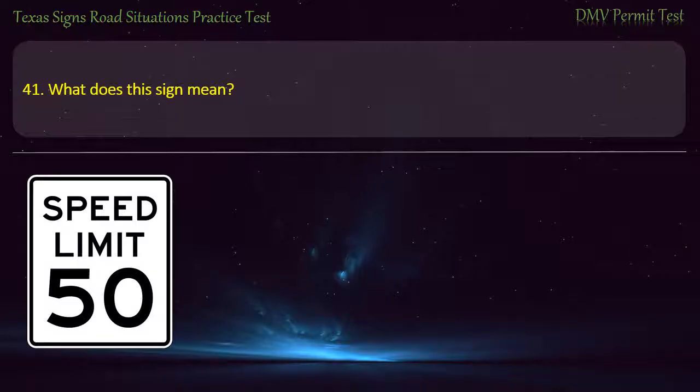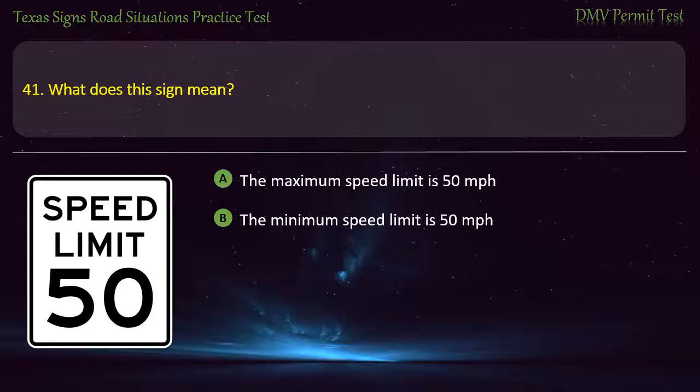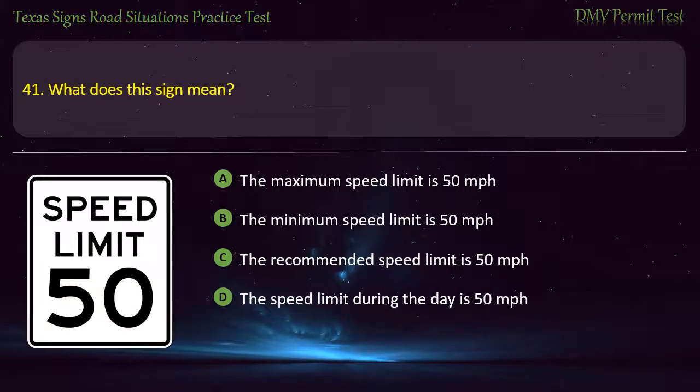Question 41. What does this sign mean? The maximum speed limit is 50 miles per hour. The minimum speed limit is 50 miles per hour. The recommended speed limit is 50 miles per hour. The speed limit during the day is 50 miles per hour. Answer. The maximum speed limit is 50 miles per hour.